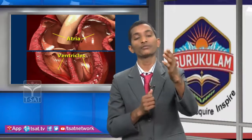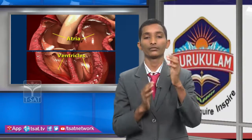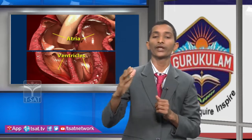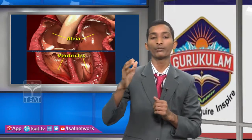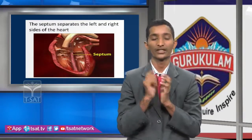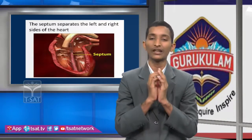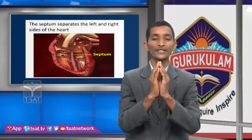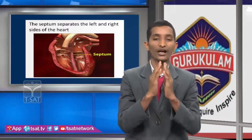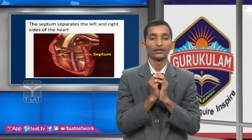The valve which is present between the right atrium and right ventricle is called the tricuspid valve, and the valve which is present between the left atrium and left ventricle is called the bicuspid valve or mitral valve. So you may have a doubt how these 4 chambers are separated. Yes, you are right. These 4 chambers are separated by a muscular layer called the septum. Septum is made up of muscles. It is a muscular partition which divides the heart into 4 chambers, and it prevents the mixing of blood.